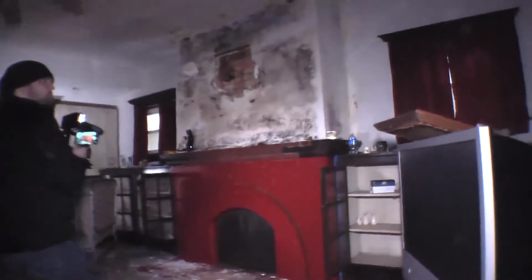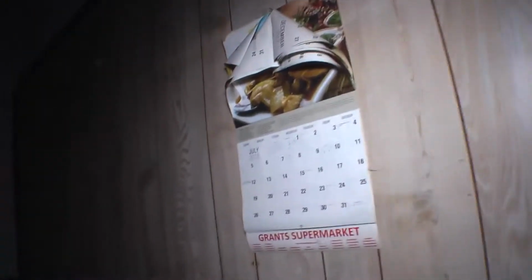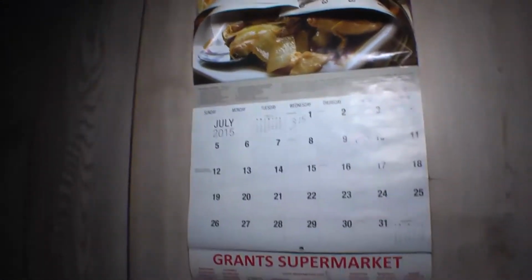Had one of them kind of a plasma. Is that a plasma TV? Oh look, 2015. So nobody's been in it for 4 years anyhow. Almost 5 years in July. So we're gonna see. It's been abandoned for 5 years.